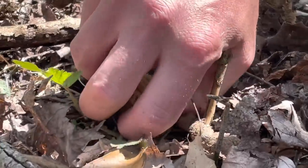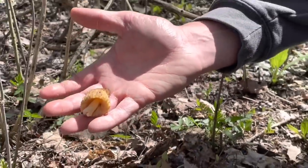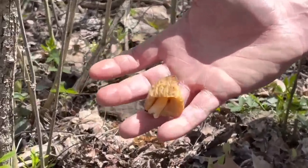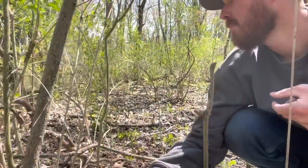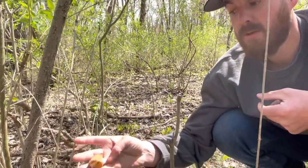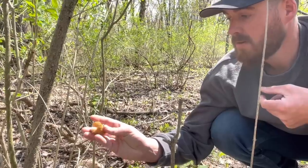Oh yeah, that's a good one. Really good. I wish we could find them all like that. That's a nice mushroom right there. It's a good eater. Couldn't ask for a better one than that. I mean, they get quite a bit bigger than this, but that's a good one.